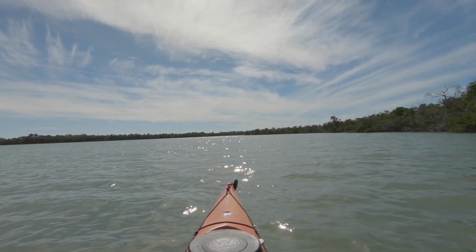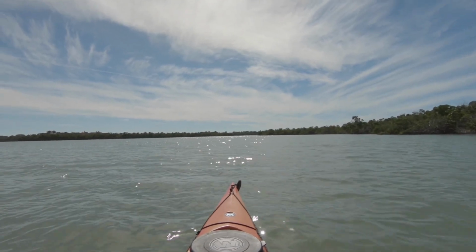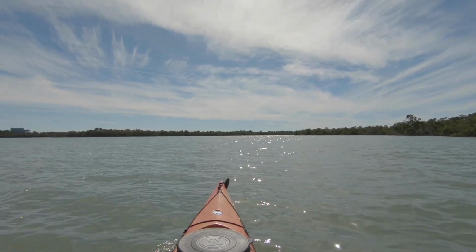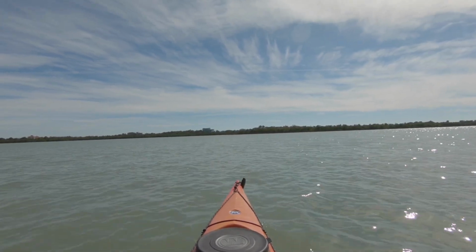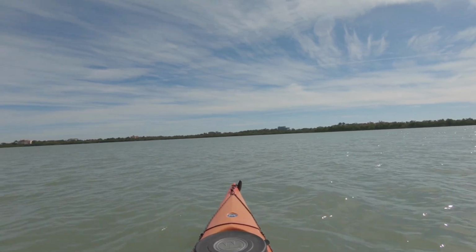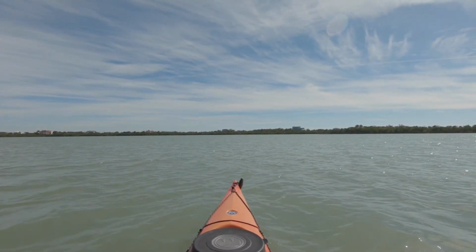Paddling pretty much south at this point. Off to the left, there's some houses over there, but you probably can't see them in the distance. But if you remember, I was talking about some million-dollar houses, and they're across that bay there. We're following an island.